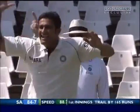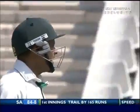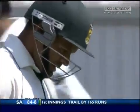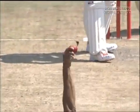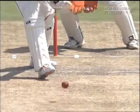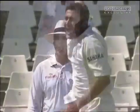Now he goes up, and this time the finger goes up. You can rely on Anil Kumble to do the job for you, and he's broken the partnership. Brilliant bowling. Change of pace. Watch it go straight on with the arm. Ashwell Prince expecting it to come back into him. He allowed for that, and it went straight on.